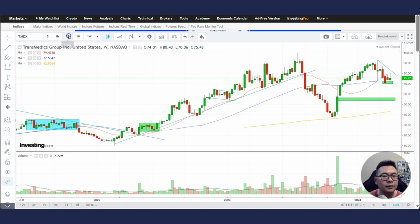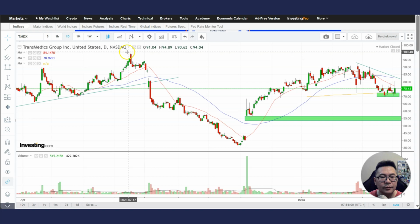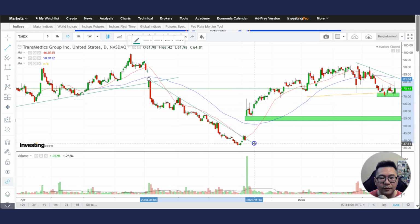Okay, you could almost say that... wait, let's go back to the daily chart. The stock just broke above this downtrend line and boom, all the way up, right? It went above the 50 and 20, with strong volume.